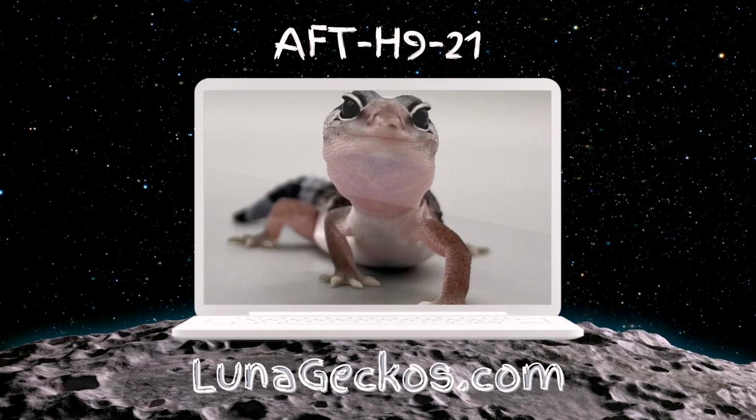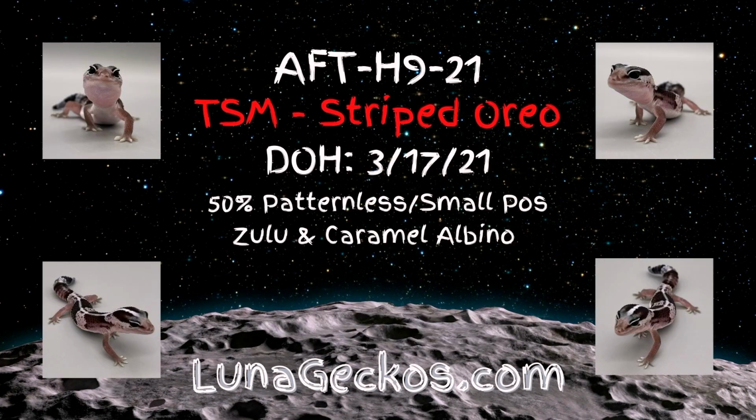Next up, another fat tail, H9, also a striped Oreo. This one's temperature sex male, hatched on March 17th, 2021. Same hets, 50% patternless, small pos het Zulu, and caramel albino. It's a good looking baby.